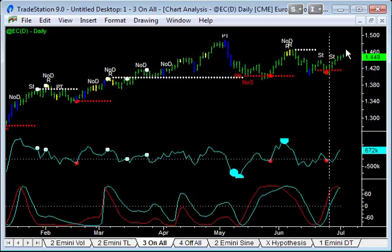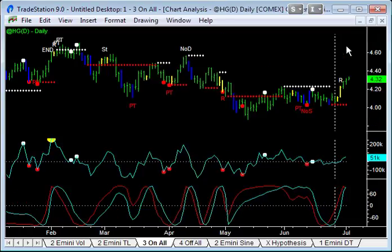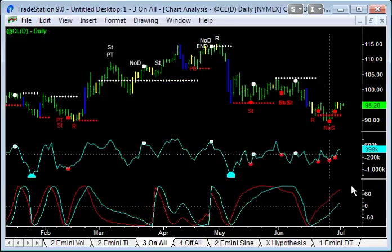And these are just the counter to these moves. Last weekend was support, this weekend it's resistance. And the question is, do we break through these and keep going into an uptrend, or do we go testing the downside again? And then lastly, copper. Last weekend we found support, this weekend we're coming into resistance at this point.